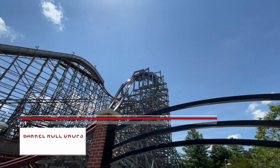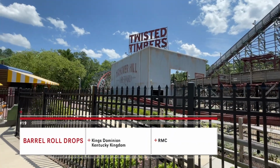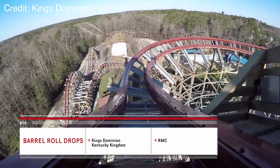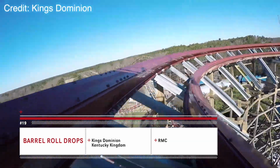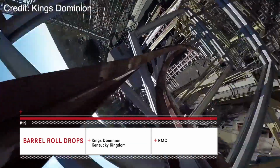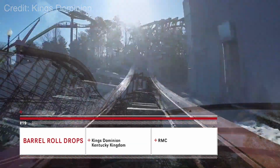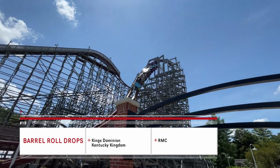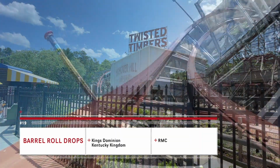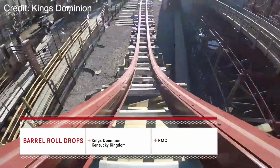Number 19 are the barrel roll drops on the RMC coasters, specifically Twisted Timbers and Storm Chaser, because I've not really ridden Medusa yet or even been out of the country for any theme parks. These drops really surprise me with how powerful they are. In the front row, you slowly roll through, getting some awesome hang time. However, in the back row, you get violently whipped down the drop with a very strong moment of hang time and airtime. The visual of rapidly rotating around the structure is also really awesome.